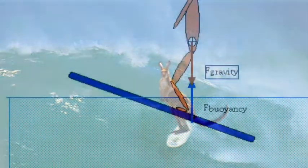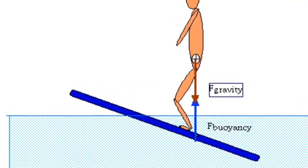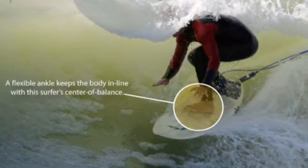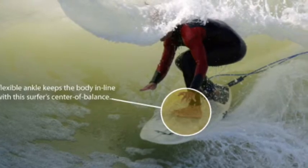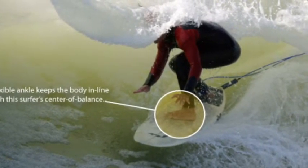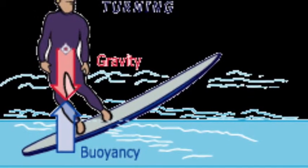Also important to staying in motion with the wave is maintaining a balanced center of gravity. If the surfer's center of gravity is skewed to one side of the board too much, then the board and surfer will tip over. Also, changes in the surfer's center of gravity allow for the board to change directions while riding a wave. Lastly, it is important that the board remains buoyant.